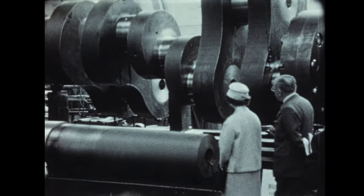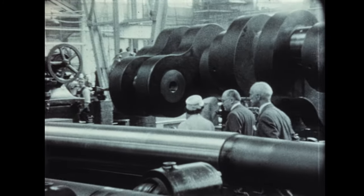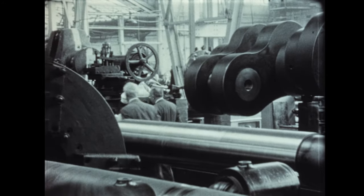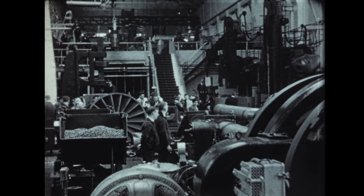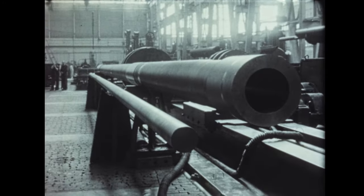Another crank, another propeller shaft. This one is for a Whitby-class frigate. Its hollow bore and the core, which has been trepanned out, can be seen alongside it. We are now looking through the bore.